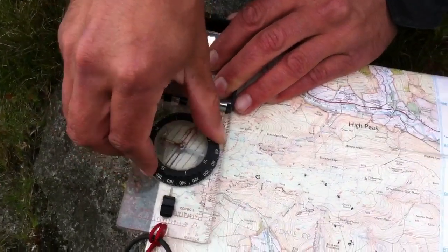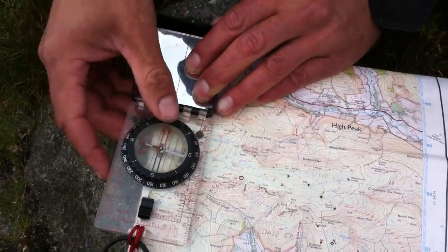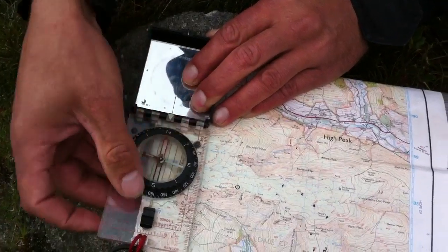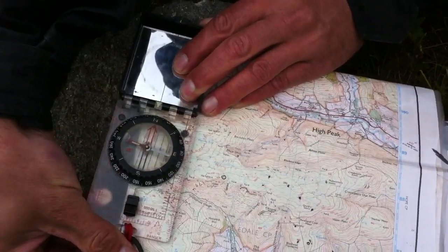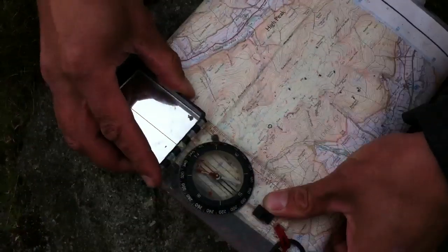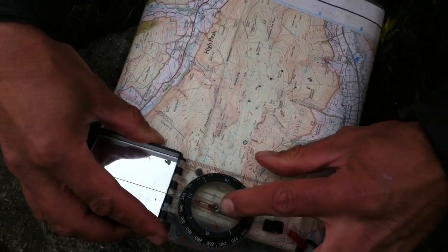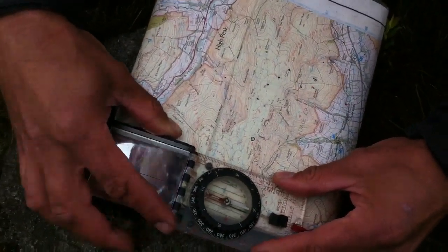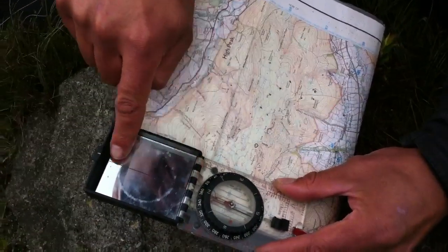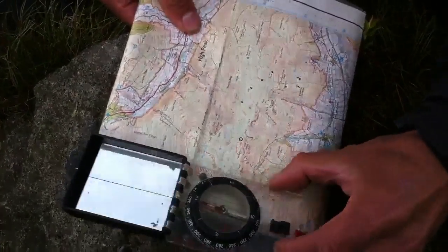Make sure the bezel is dialed in at north up here. Then, keeping the map and the compass base plate together, I rotate both round so that the magnetic north pointing arrow lies over the compass orienteering arrow. This means that the compass is pointing north and therefore the map is pointing north.